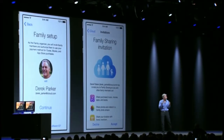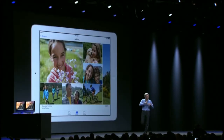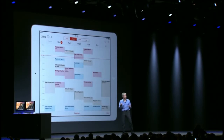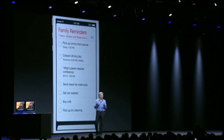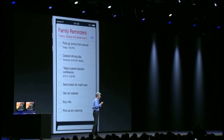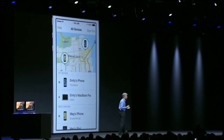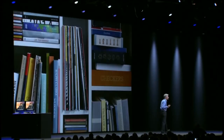And once you've set up your family as a family unit, you automatically get to share photos with a shared photo stream, to share calendars with your family, to share a shared reminder list, and to automatically configure things like, with permission, Find My Friends, and find your kids' devices, which is something I do about every other day. It's really handy.